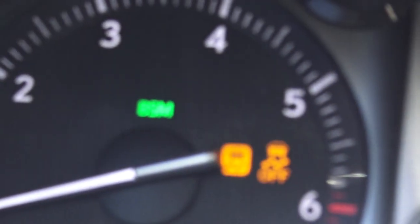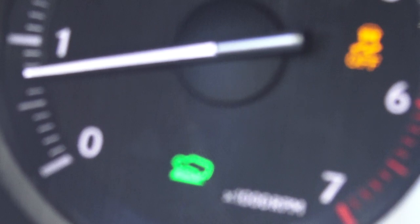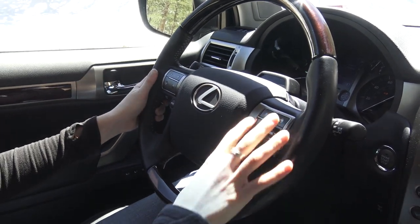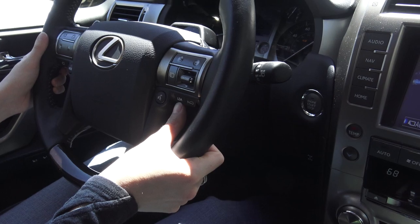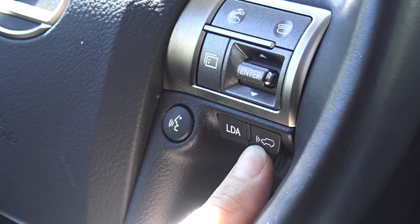I don't know what this BSM is. Do we know what BSM is? It's a green button that says BSM. And then down at the very bottom is where it shows your hill ascent or descent. Yeah, the hill descent is what it looks like. It has a whole bunch of weird controls, too. Your phones. I don't know what this one is. This is that LDA button that we were talking about. Yeah, we don't know what the LDA button is. Somebody will write in on our video and explain it.